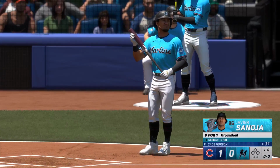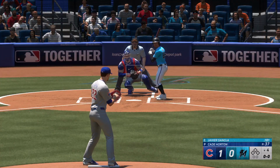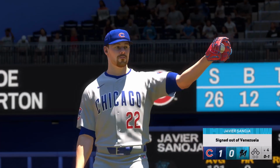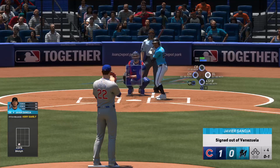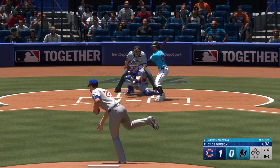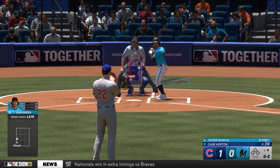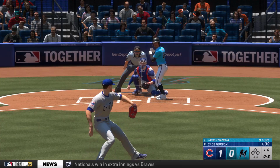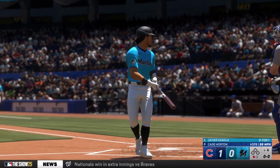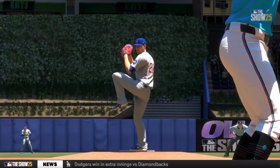Bottom four, and now for the Marlins, Javier Sanoja. Sanoja, in his rookie season, 22 years old, and he was born in Venezuela. Hit on the ground to the right side, but that rolls foul. Making 4 strikeouts in a row, just cruising along. Oh, there's a 3-pitch strikeout. He can do whatever he wants with the baseball right now.